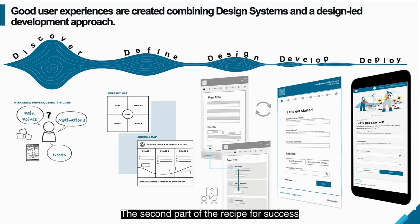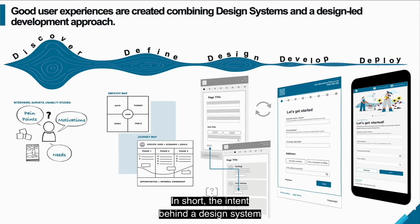The second part of the recipe for success is a design system. You might have heard about Material Design or Salesforce Lightning and some other design systems out there. In short, the intent behind a design system is to lower both the design and development effort and increase consistency and cohesiveness in the UI, which in turn results in better user experience. Dimitri will talk about our new Jutro design system and explain in more detail.